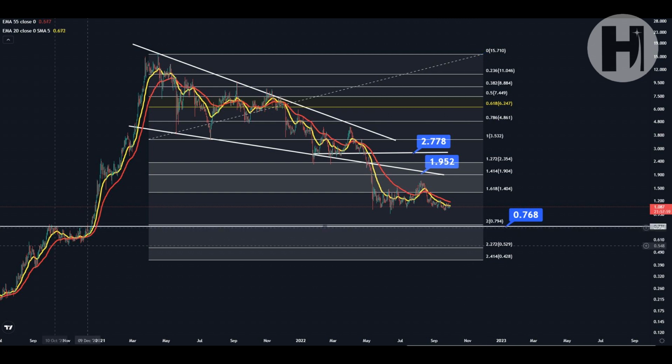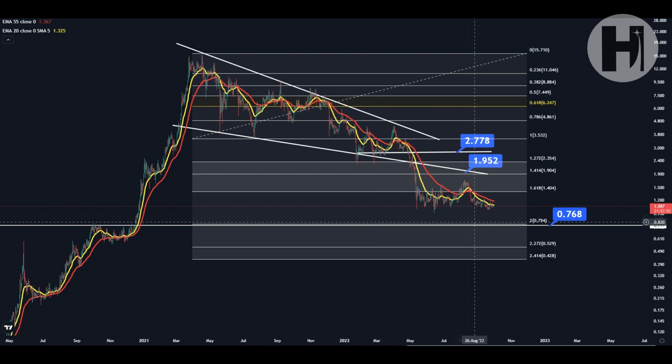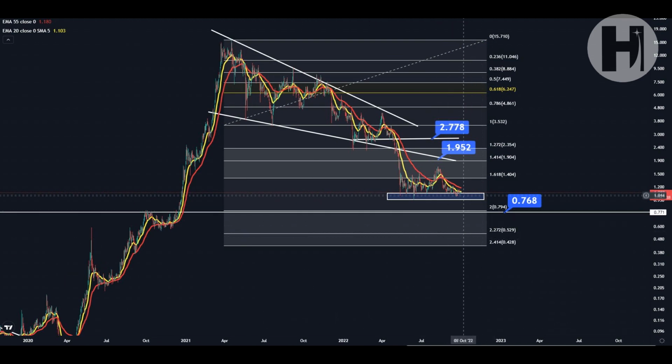So this gives us the 1.618 target, very near the swing high that we printed in October of 2020. And I think that is a great level for us to dollar cost average in if we manage to capitulate and lose this support level, because as you can see right now, we're holding this level as support very nicely here. We're bouncing up every time we drop into this area, but this could all change in an instant if Bitcoin decides to have a very strong capitulation.